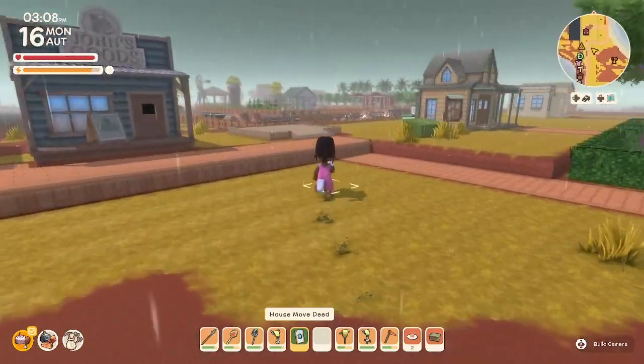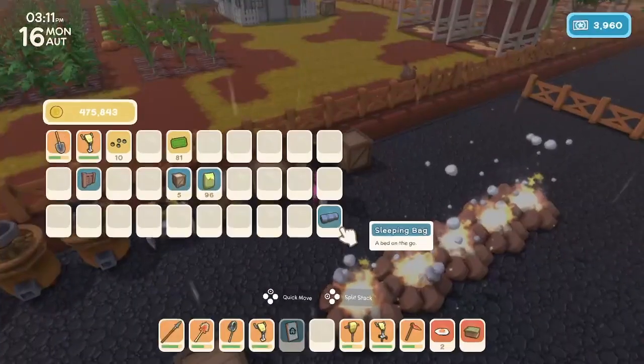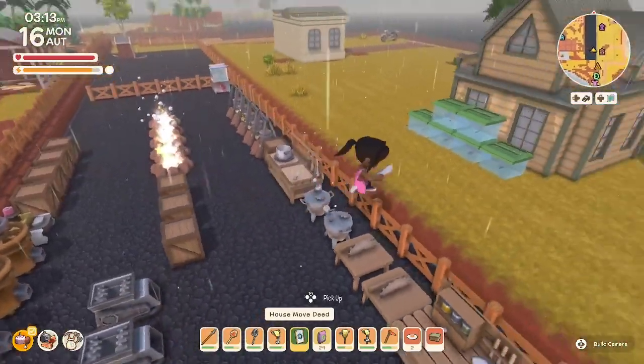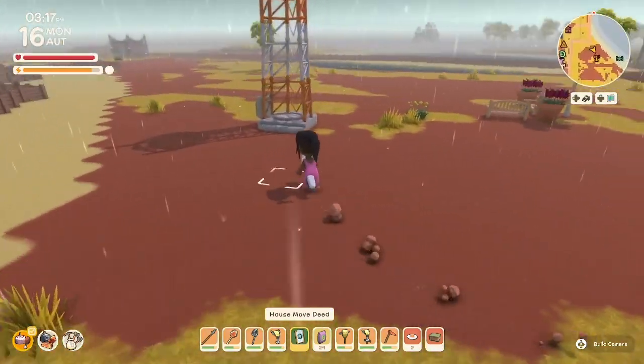Okay, hopefully we have 24. We might only have like 23 or something. Oh, we got exactly 24. Perfect. That is lucky. Okay, let's get back and get that placed down.